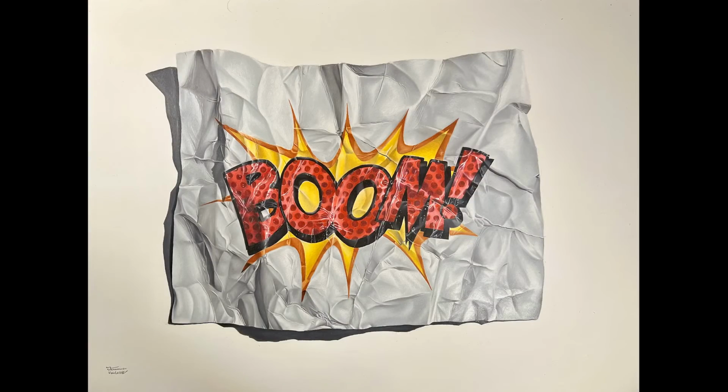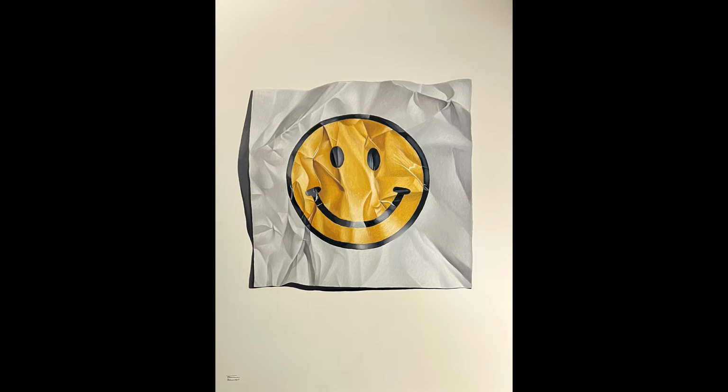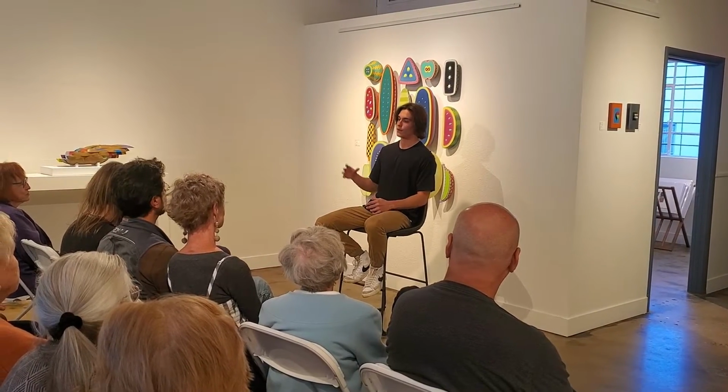Speaking of technique, I wanted to get into how I make my pieces. For the crumple pieces, I find my iconic image online, then print it out and crumple it to my desired effect, so I have enough crinkles and shadows and highlights to work with. I set up my lighting and photograph it from multiple angles. Once I have my photographic references, I can work from the photograph and the actual piece next to me and combine the two to get my finished result.